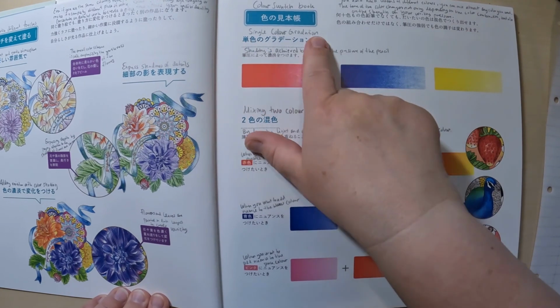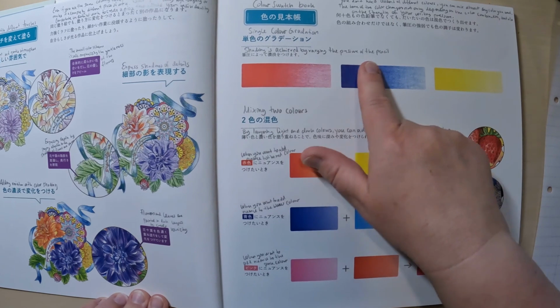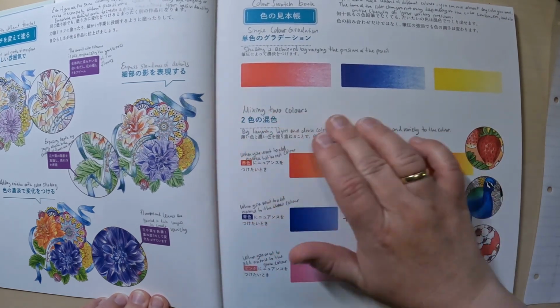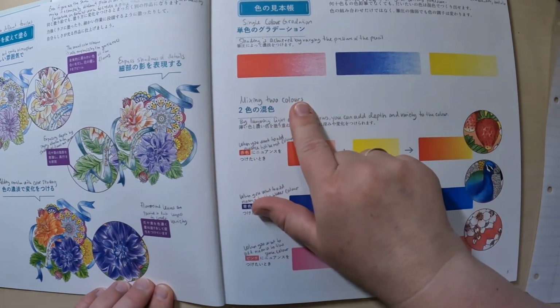So you can see here with a single color gradation, shading is achieved by varying the pressure of the pencil. So light pressure and harder and harder and harder pressure, both with the red and the blue and the yellow here. So here we have an example of mixing two colors.